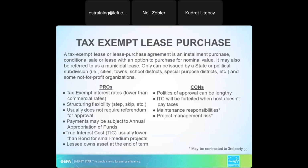Very quick mention of tax exempt lease purchase financing. I did talk about some of the benefits in the prior slide. Pay lower interest rates. You have the same structure, flexibility with step and skip lease. What's a skip lease or a step lease? I shared going up as the equipment gets installed. A skip lease is one, for example, that we did for an organization that was open in the summer and closed in the winter, so that the payments were tied to when the cash flow was available for the entity or agency. So that they would pay higher when they had a lot of cash flow and lower during the off periods.